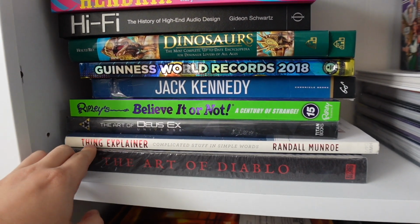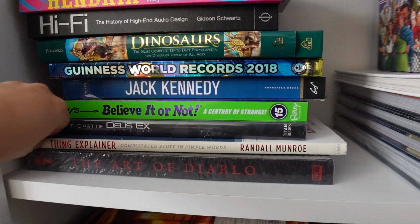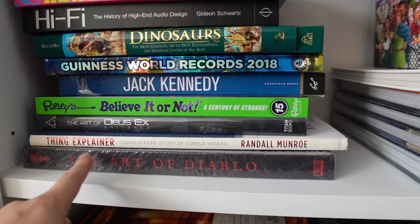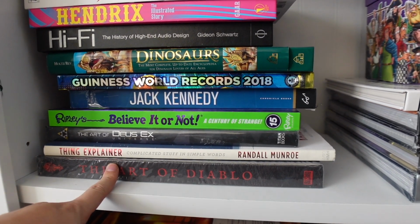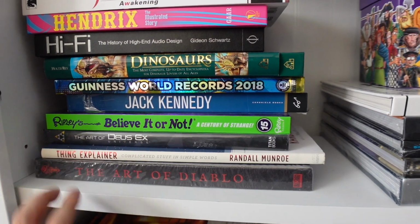This one's a bigger one. And then I have an XKCD. This guy's the same guy who writes the XKCD comics, Randall Monroe. So I have his book here, and I have another Diablo art book here. I think this one's for all Diablo, not just Diablo 3.